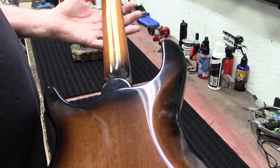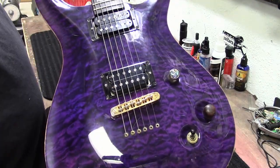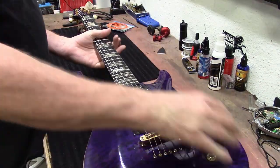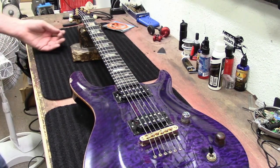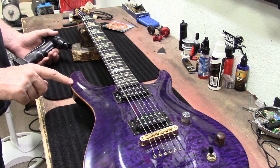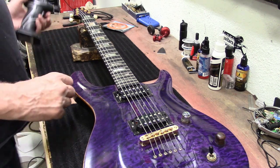1, 2, 3, 4, 5-piece neck. Really nice purple top on there. Nice inlays on it. Locking tuners. Got another little scratch right there. Yeah, that's unfortunate.